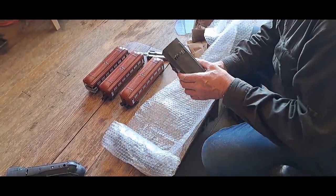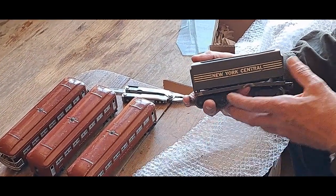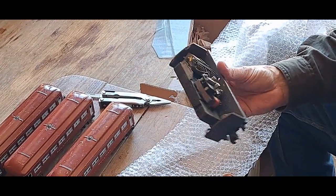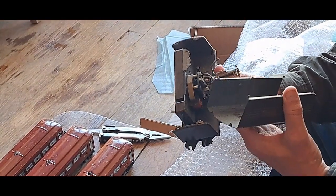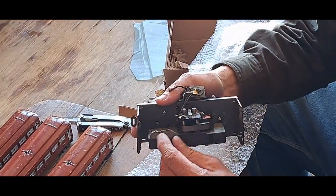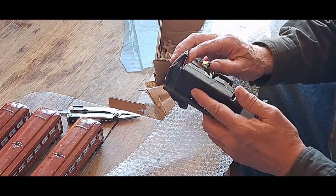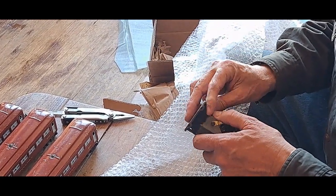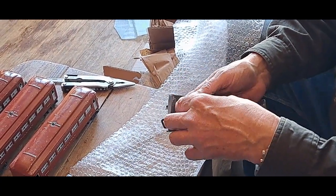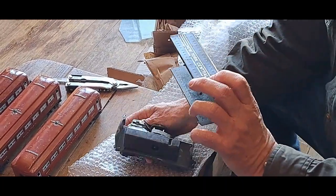This is, would you look at that, this is the tender for one of those two, version either A or B. And as you can see, it's a whistle tender that needs a little help. A couple things are broke here, so I'm going to have to do some modification and maybe find, actually I could probably JB weld that in place. And new wires, and of course then this should probably work. I'll clean everything, but again, not here. For now, everything is getting boxed up.